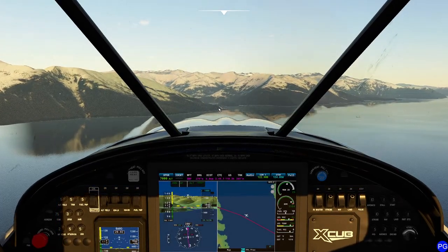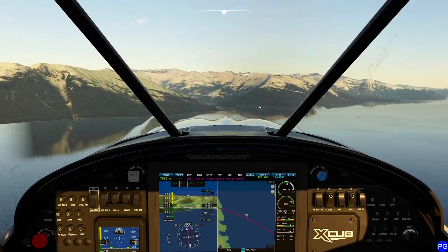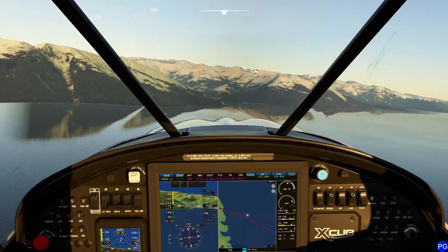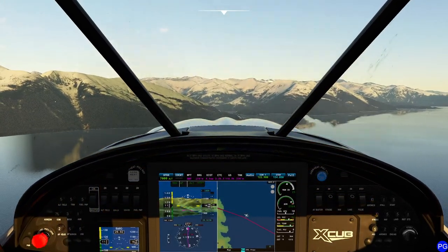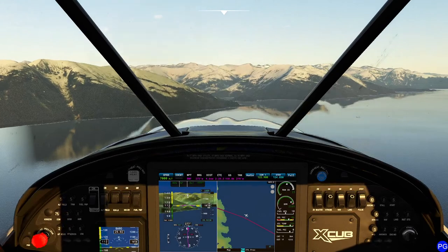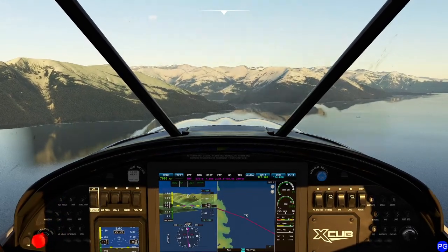So again, the runway is right over this little nub right here. You just go straight down into it. And again, by runway, I mean, you know, waterway. Go ahead, kill the power. We're going to line ourselves up and start putting this thing on down. There we go. That looks pretty darn good right there.